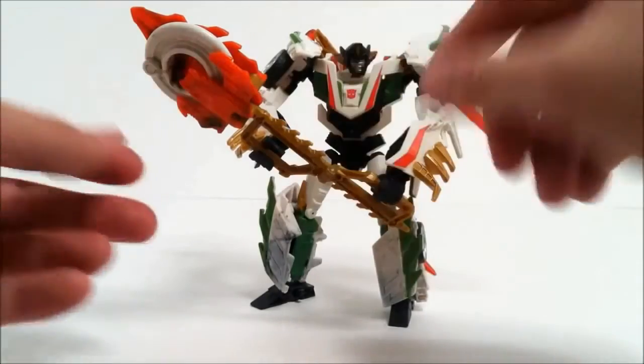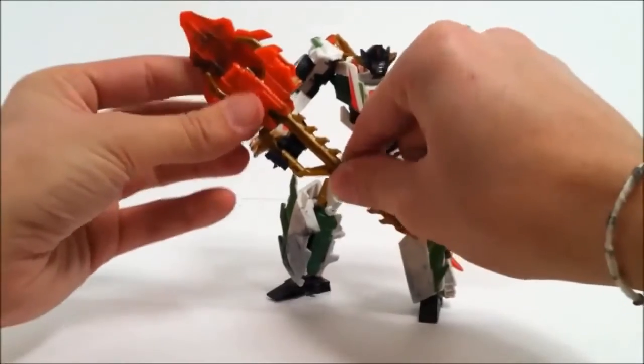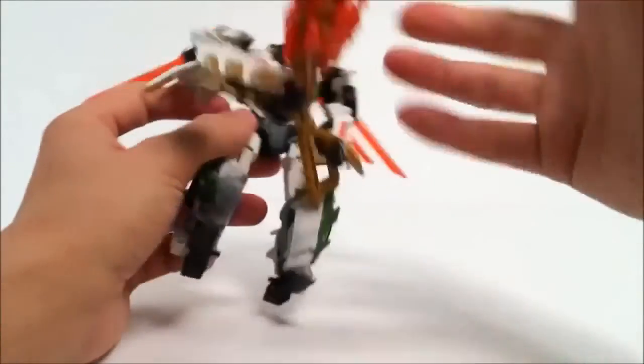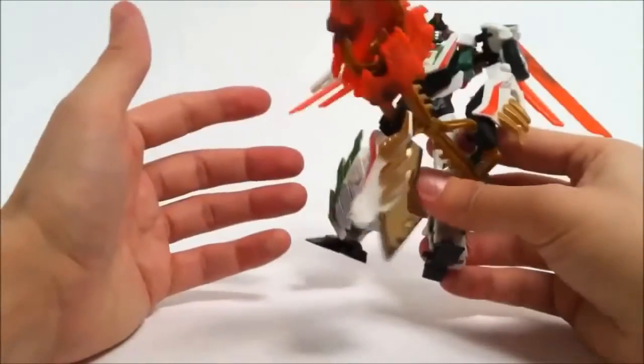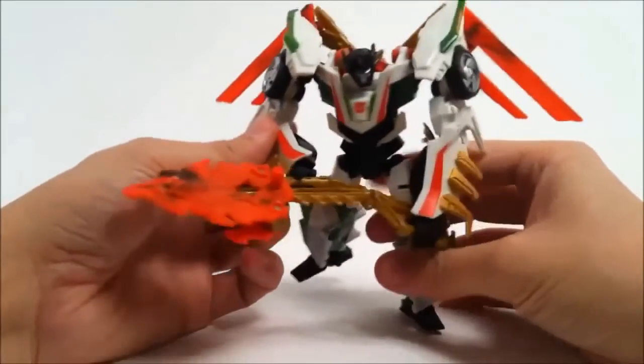But like I said, guys, if you want to deploy this weapon, you're going to have to push this handle into the gun, and it'll fire like that, and the arm comes off again. This is the one figure out of all of them I really thought was going to amaze me, and it just didn't do it.